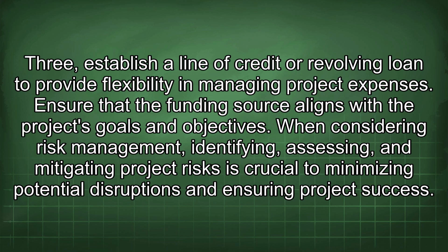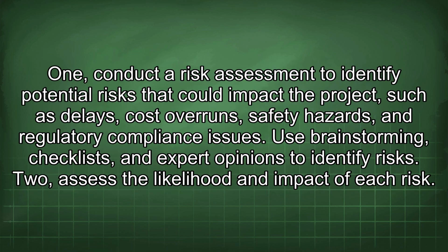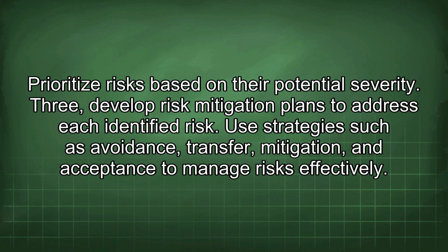When considering risk management, identifying, assessing, and mitigating project risks is crucial to minimizing potential disruptions and ensuring project success. 1. Conduct a risk assessment to identify potential risks that could impact the project, such as delays, cost overruns, safety hazards, and regulatory compliance issues. Use brainstorming, checklists, and expert opinions to identify risks. 2. Assess the likelihood and impact of each risk. Prioritize risks based on their potential severity. 3. Develop risk mitigation plans to address each identified risk. Use strategies such as avoidance, transfer, mitigation, and acceptance to manage risks effectively.